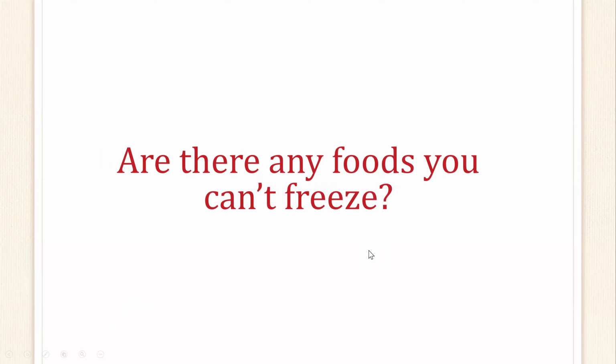Are there any foods you can't freeze? So again, we talked about before, we can freeze foods indefinitely, pretty much stay in there forever. From a food safety standpoint, it's the quality that starts to deteriorate the longer it's in there. However, certain foods like eggs you can't freeze. And certain foods like tuna salad and egg salad, any of those mayonnaise-based salads, those don't lend themselves to freezing very well either. So those are probably the two that come to mind.